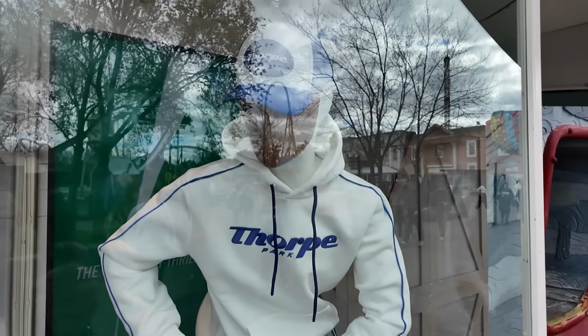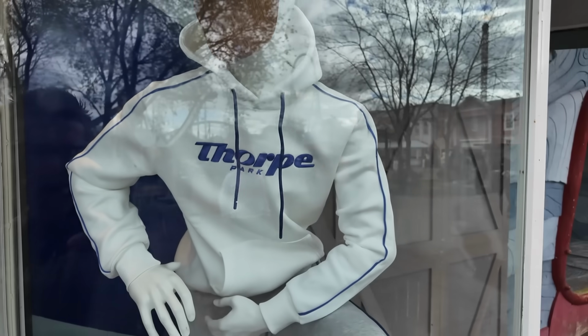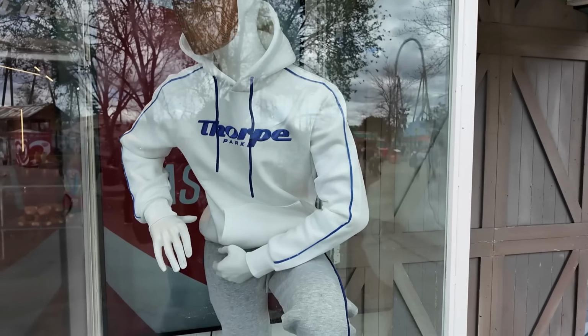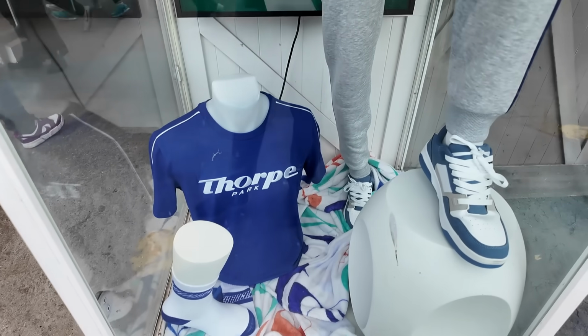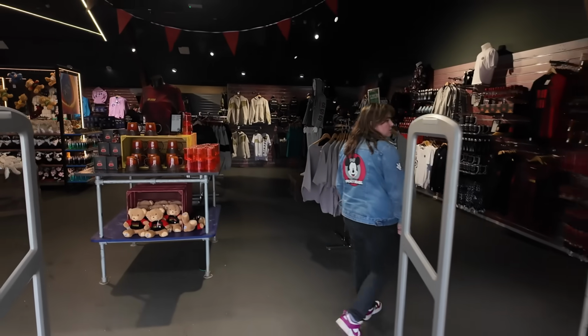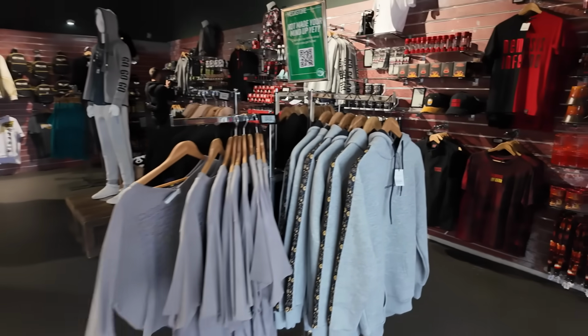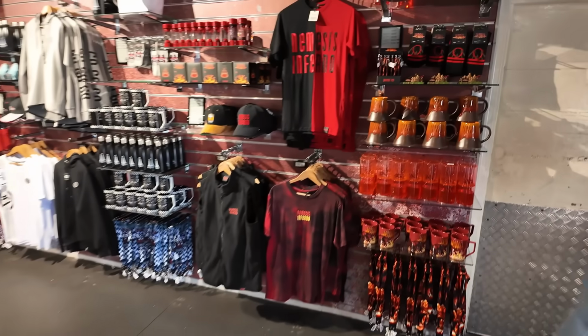So yeah, Thorpe Park had a brand new logo for last year. Still not a huge lover, to be honest, of the new logo. But you know, it does look quite smart. If anything, it doesn't scream fun and theme park for me, you know what I mean? These look more like football shirts or something, like sports shirts. But it does look smart, I can see why they wanted to update it, but I would have probably gone down a bit of a different route with it in my opinion.